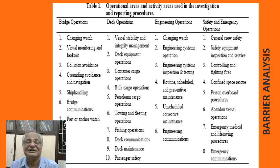Confined space risk. Mild steel plating, whenever there is oxidization, that is rusting, takes oxygen from the air, and then there is a lack of oxygen. Carbon monoxide may also be there, and if someone enters without proper ventilation, or without infusing air or oxygen, then there is every chance of an accident.